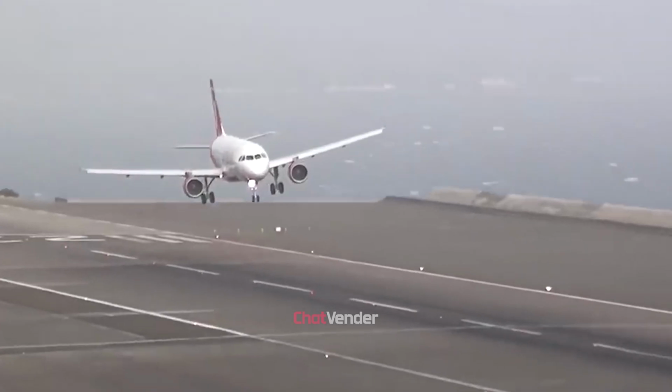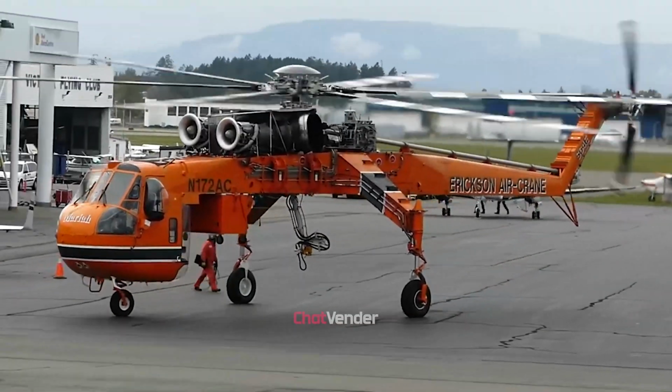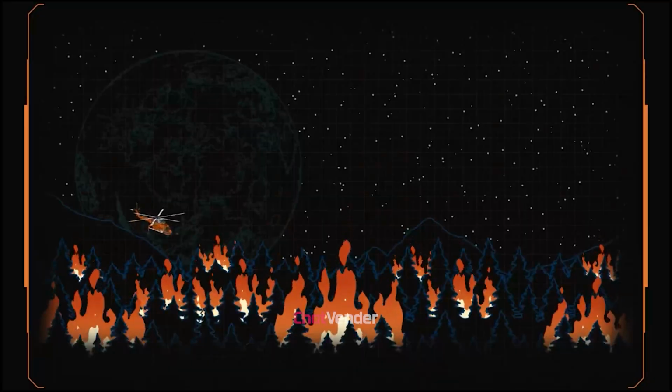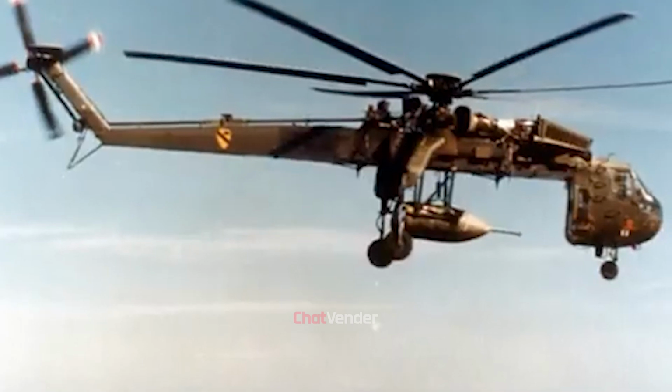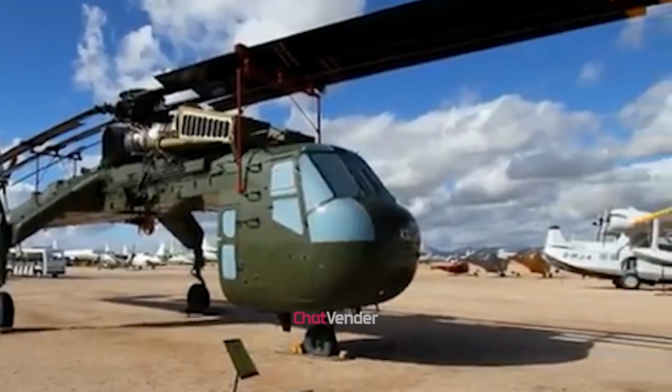Could it be a bird, a plane, or an overgrown bug? You've probably never seen this helicopter, or maybe you've seen it and wondered if it's real. S-64 air crane helicopters certainly look like no other, with the exception of the CH-54 Tarhe, which is the retired U.S. Army version of the aircraft.